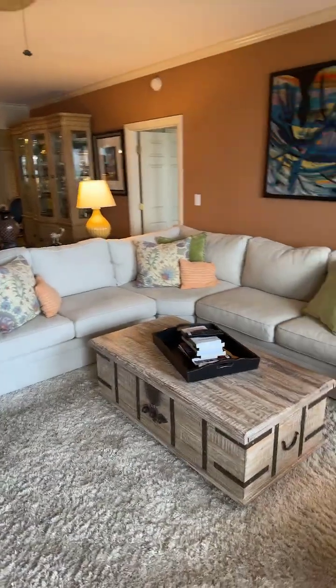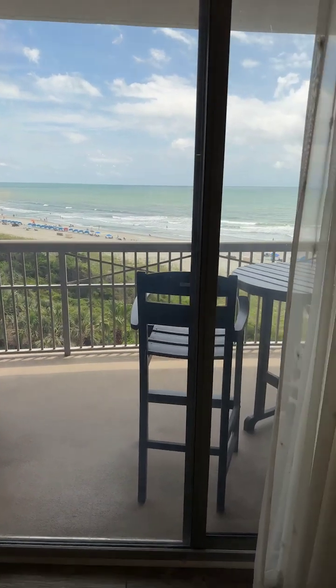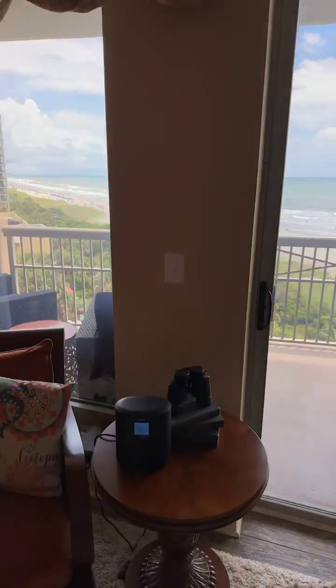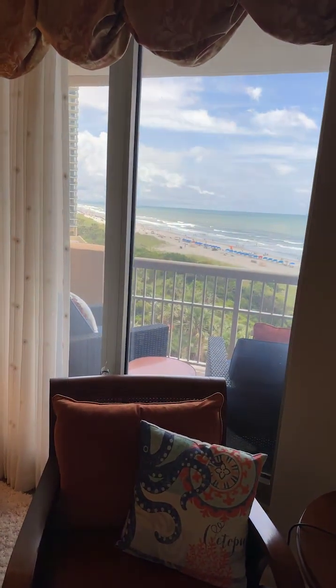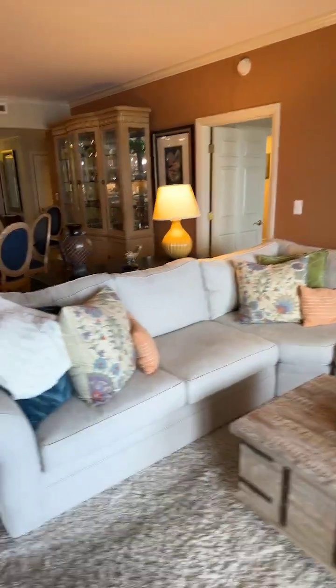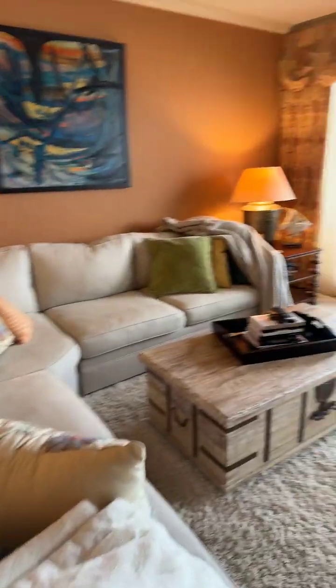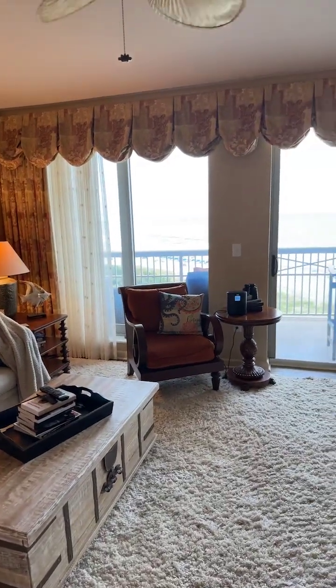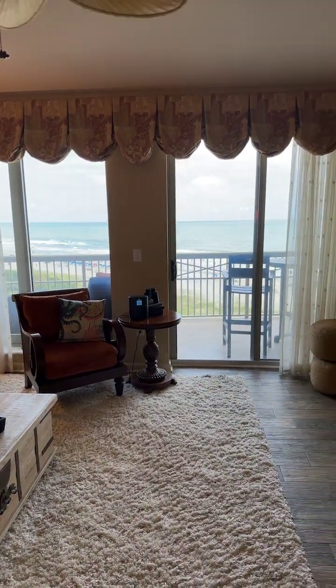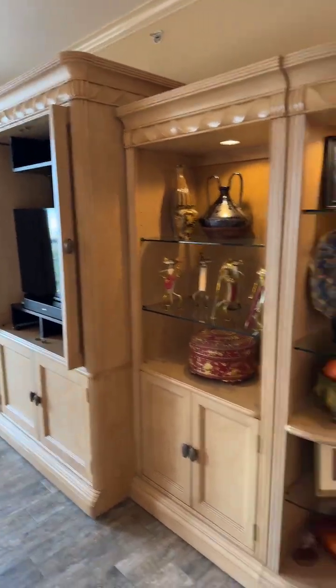Who likes popcorn? And again, just the direct oceanfront view from the windows. 4 panels of glass, 2 on the sliders here, and then 2 stationary panels here as well. But the home is just in absolute immaculate shape. You know, a little bit of view. That might be a little glary coming in through the window there just because we got a partly cloudy day. But the home is in great, great condition.